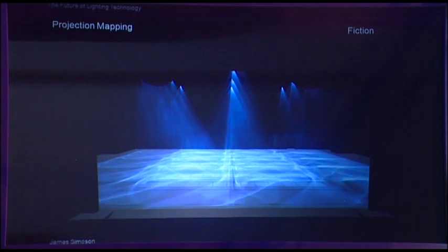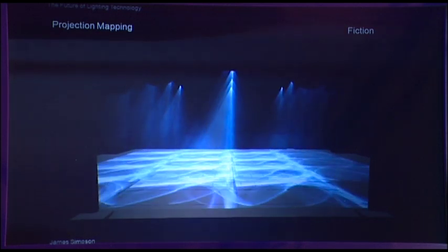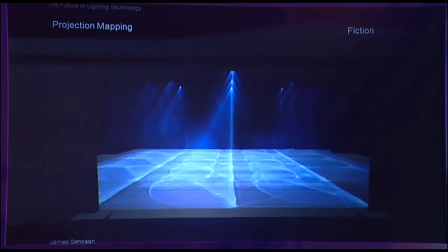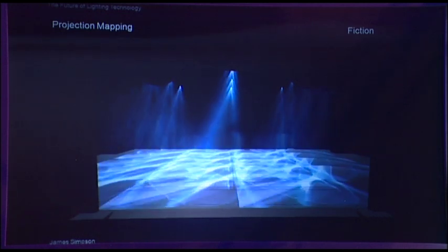What I've done here is I've put 12 data projectors into our visualizer of our Opera House lighting rig and mapped it over the floor. Now, what I'm wondering is, is it better to create a gobo wash with a system like this than to have luminaires with gobos coming in from the sides or coming straight down?